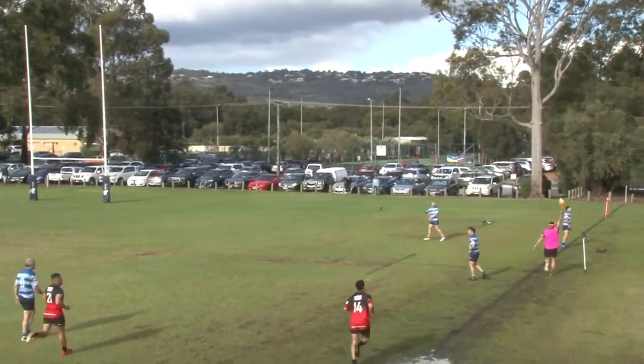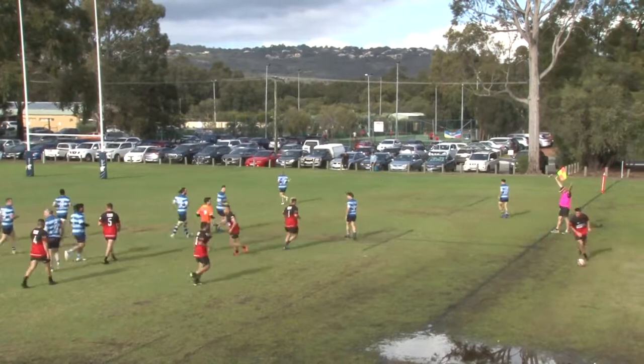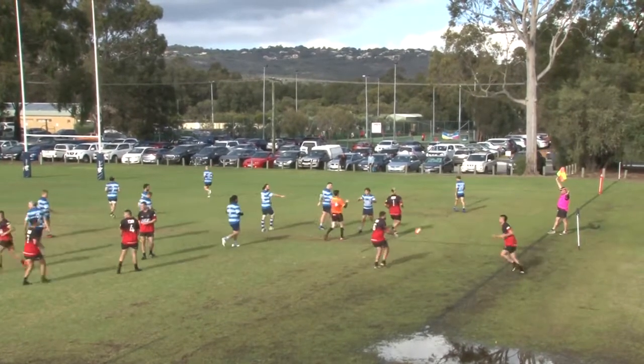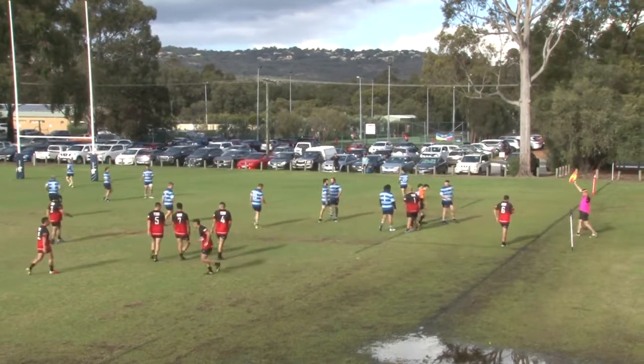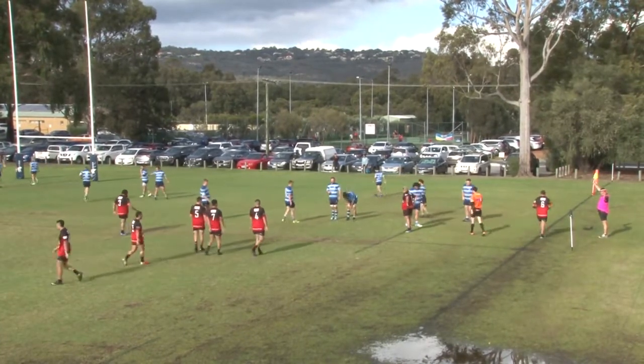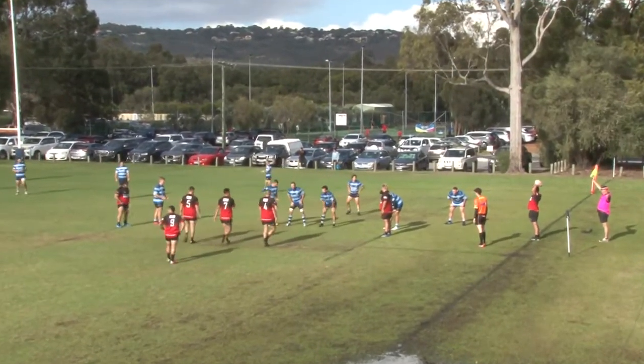Good kick into touch here. It's done really well to enter into the 22. Opening up the second half. Advantage Kalamunda. And they finish one off. Looks like they're going to set up, short line out, crash this one midfield, set up just inside the 22.